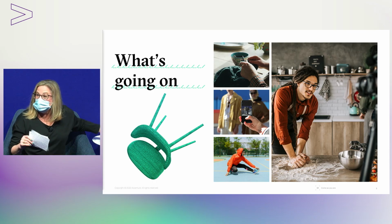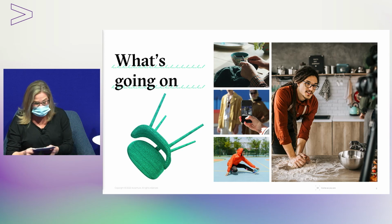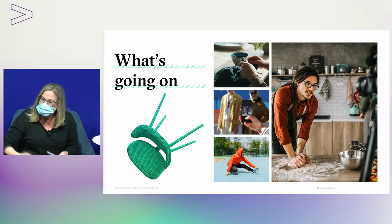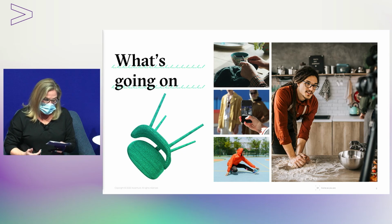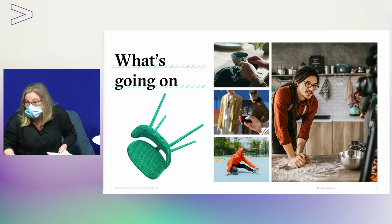But it's not just about creativity, this trend. I want you to understand it. This idea of coming as you are is affecting all aspects of how we show up as humans, and how we want to show up as humans.